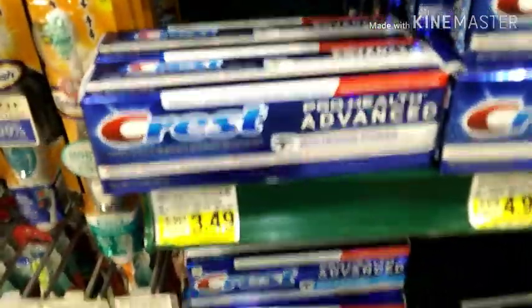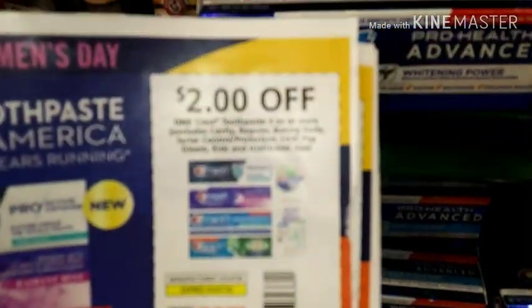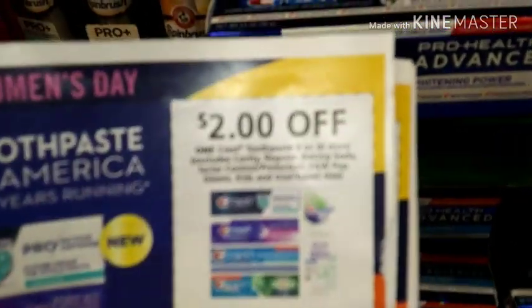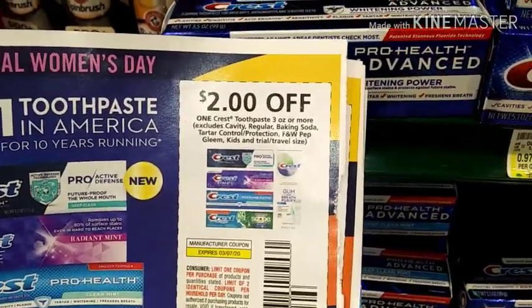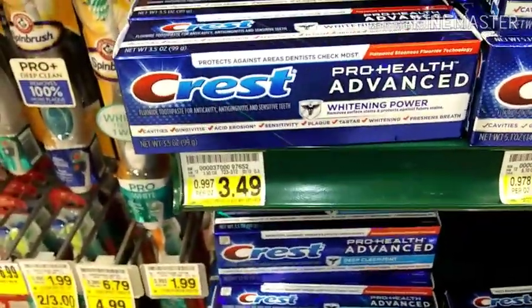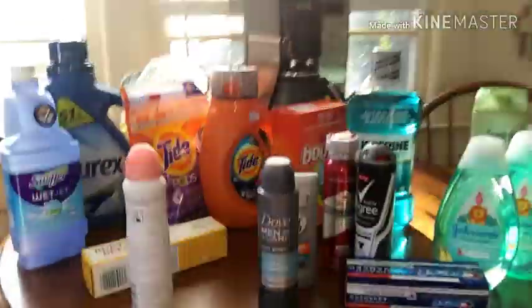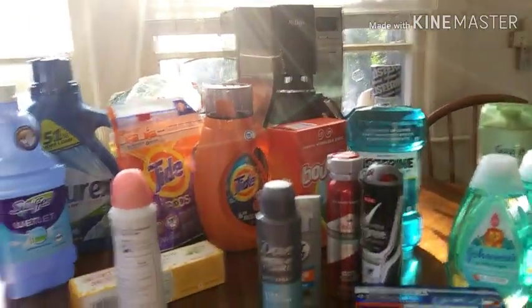Awesome. I found another coupon for Crest Advanced Pro Health, and I have a $2 off coupon. Let's see if I can get it into focus. Come on, focus. There we go. It's $2 off, so actually, that's going to be completely free.